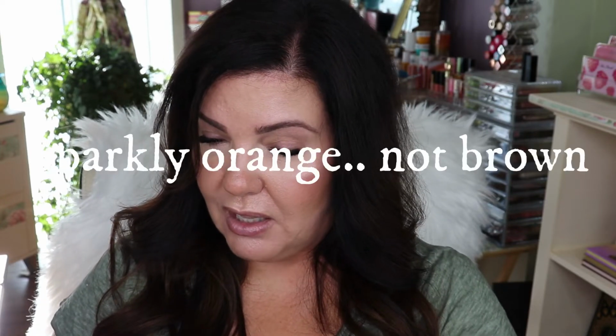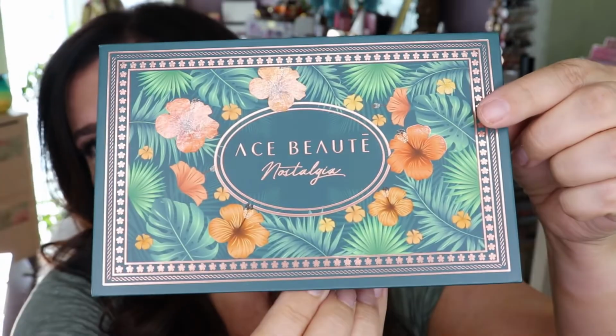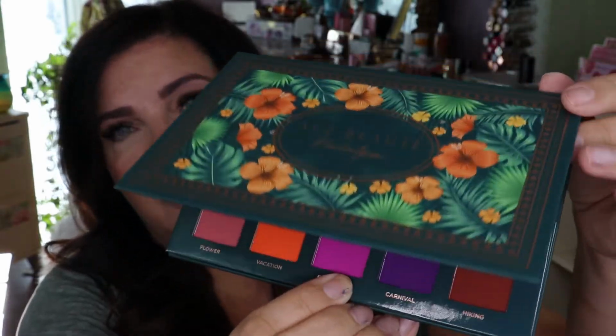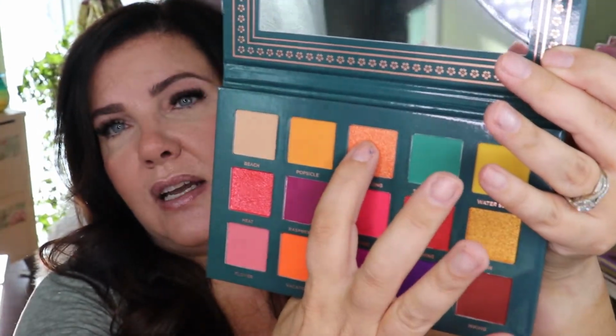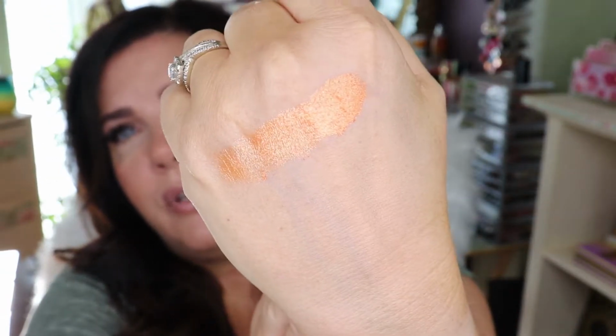Andrea from Beauty with Andy chose a sparkly brown color. The color I'm going to use is called Stargazing, and it is from the Ace Beauté Nostalgia palette. I'm going to be using this one right up here. I'll just swatch that for you. And that's quite pretty.